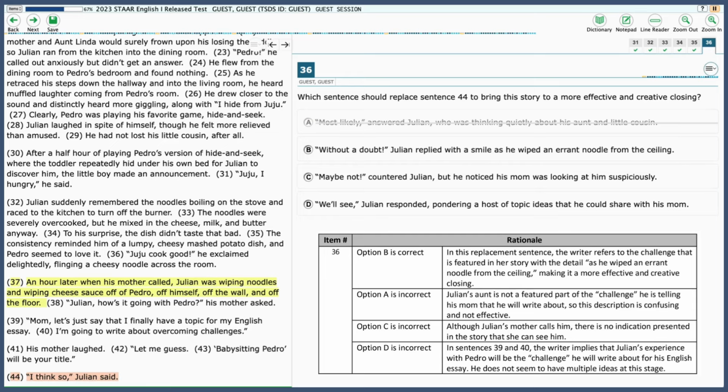B, without a doubt, Julian replied with a smile as he wiped an errant noodle from the ceiling. So here, this one sounds great because it is referring back to his overcoming his challenges, like what he talked about throughout the story. And the fact that this random noodle is still around kind of brings it all to a close in a more creative way. So let's select that, but keep going.